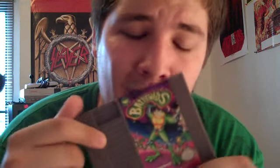Next, here we go, Battletoads for the NES. This game is freaking sweet. Everyone knows Battletoads and its infamous difficulty. And I didn't find it that difficult until you get to that jet bike level. That level sucks. That's a really tough level, but other than that, fun game. Oh, that was $5. Hogan's Alley was $4. I keep forgetting to say the price.